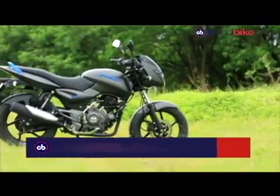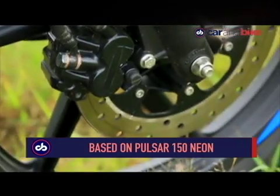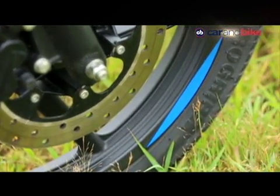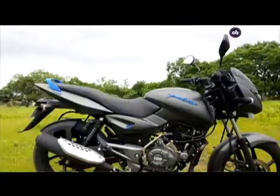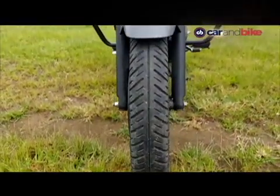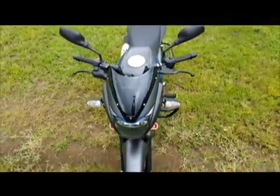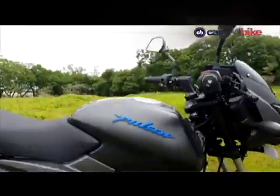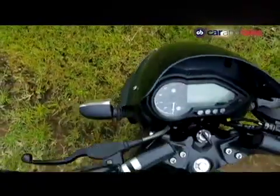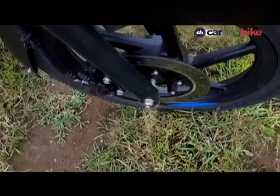The Pulsar 125 looks more or less identical to the Pulsar 150 Neon, and that's because almost every single component is shared with the bigger Pulsar 150 Neon, and it also has the exact same dimensions. So, is that a good thing or bad? Owners of the Pulsar 150 may not welcome that. But the fact is that this 125cc Pulsar looks bigger and muscular than anything else in its segment. It's heavier than any other 125cc motorcycle and boasts of having the longest wheelbase in its segment.